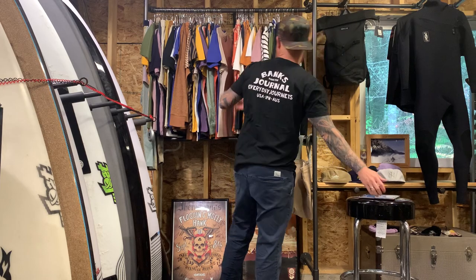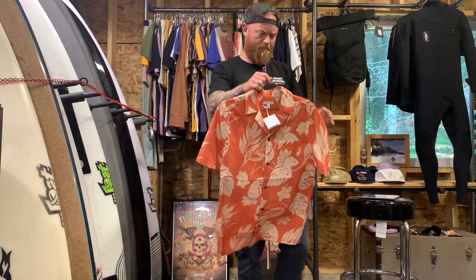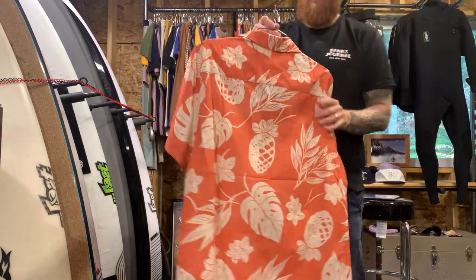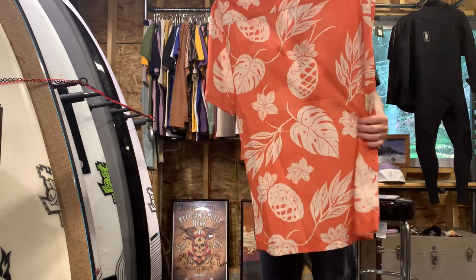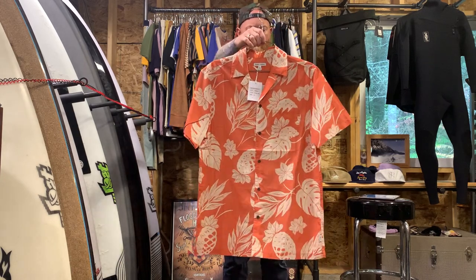$41 for $85 on the Vibes short sleeve. That's your resort collar. Coconut buttons. 100% cotton. Super, super nice. That's just a very nice drape. And hopefully we'll get to travel and wear these sort of things, maybe in Hawaii.